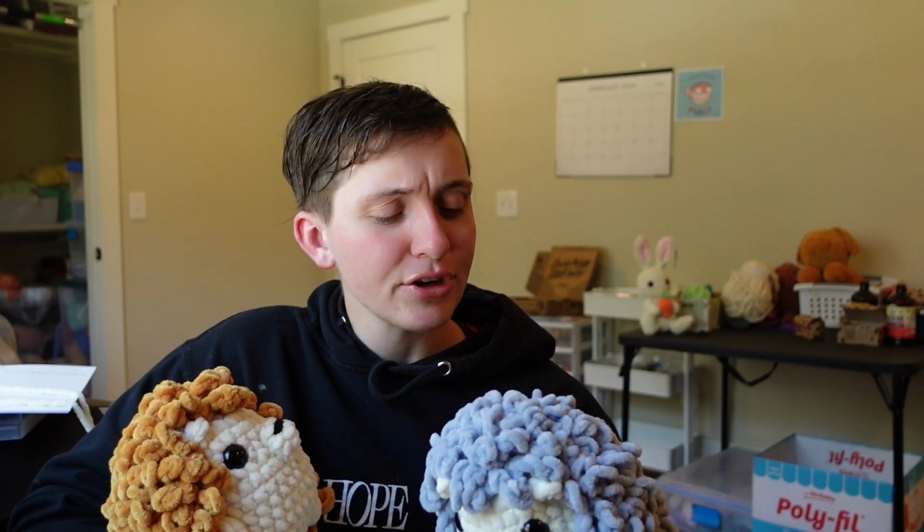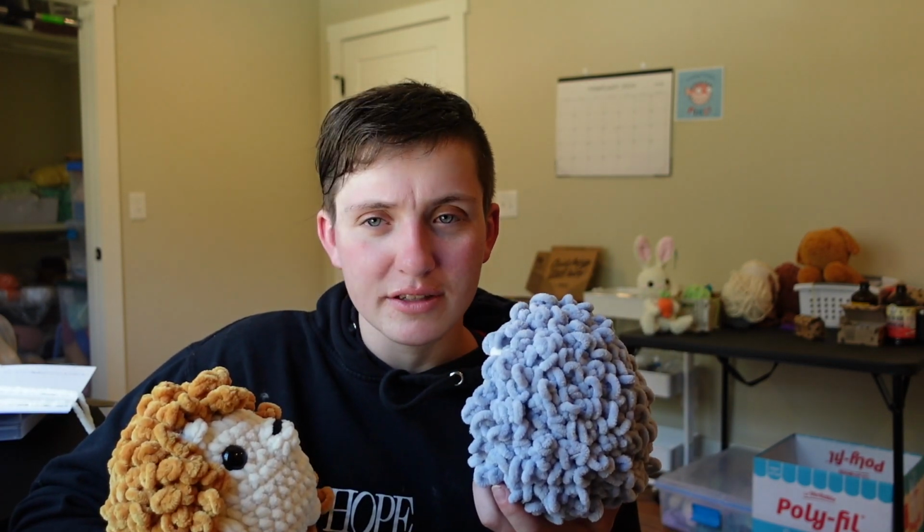So I have 2 hedgehogs. This mustard color is a remake of one of the ones that sold at the market that I did. And then I went ahead and made this lighter gray. I actually want to think Sweet Snuggles calls this silver, because it does have a bluish tint, grayish bluish.